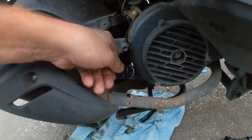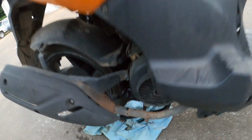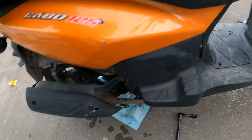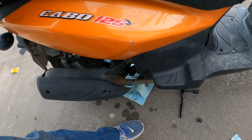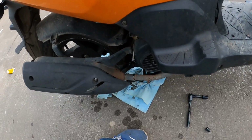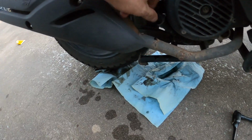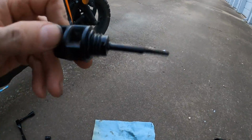Let's see where we're at here. It should be pretty close. Find gravity. Gravity's right there somewhere. Okay. Let's see how we're doing. Totally dry.